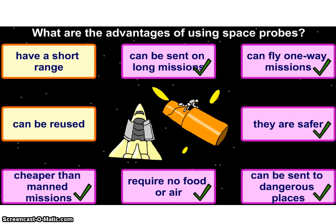Okay, so what are the advantages of using space probes? Well, they can be sent on long missions because you don't have to worry about getting the space probe to return. Obviously it flies only one way. They are safer and also can be sent to dangerous places because you're not causing any harm to any living organism. They don't require any food or air. Cheaper than manned missions. They can be reused, but obviously then you don't have the human element of actually, if something is seen, that they could actually be sent or to make informed decisions.